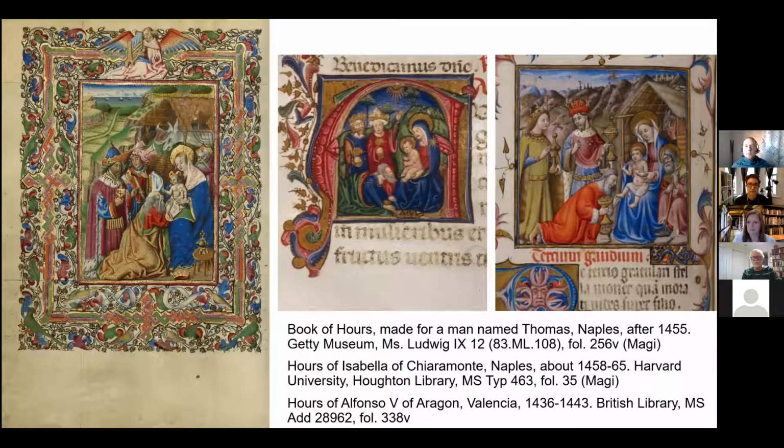And then the two other images here are also showing Magi scenes, one from the hours of Isabella of Chiaramonte at the Houghton, with a similar kind of representation of the three kings, but not the same distinction of their dress, headdresses, or even complexion. And then the image at far right is from the hours of Alfonso of Aragon, one of the hours that are made for him, where there's not an interest in distinguishing the kings by race or origin.